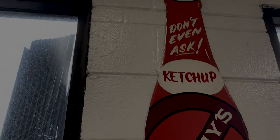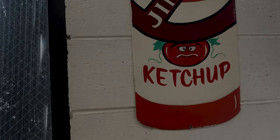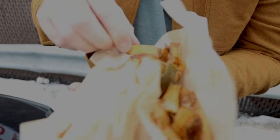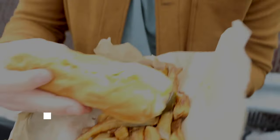So Jimmy's doesn't have indoor dining. We're out here in the cold. We're eating it right here. We got it with a Polish sausage and a hot dog. This looks like the hot dog. So here we go. Comes with a bunch of fries. Ooh, the fries are so hot. They're fresh made. Hot. Very good hot dog. Fries are so hot. They're like burning my hands as I'm holding them.